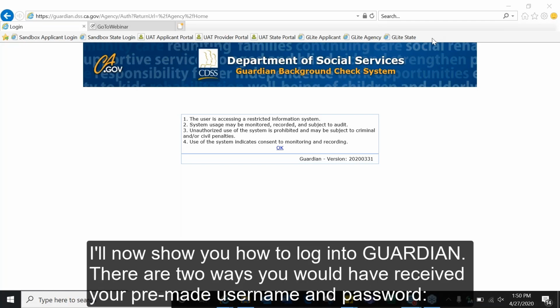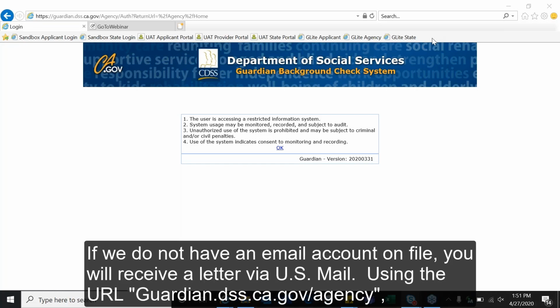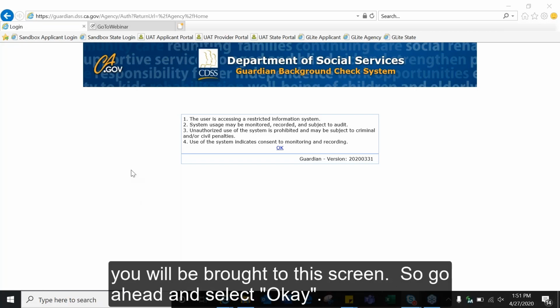There are two ways you would have received your pre-made username and password. If the department has the email address on file for you, you will have received an email from guardian-noreply@dss.ca.gov. If we do not have an email account on file, you will receive a letter via U.S. mail. Using the URL guardian.dss.ca.gov/agency, you will be brought to this screen.